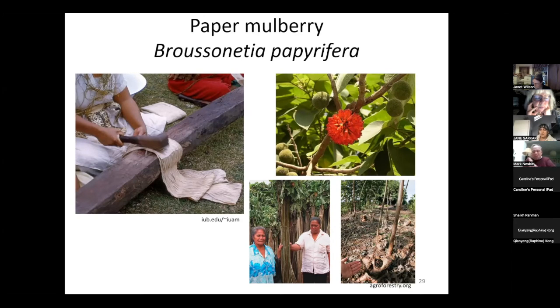And there are a number of plants in the mulberry family, breadfruit, for example, fig, and paper mulberry, a cousin of the mulberry tree, where the inner bark, the bast fibres, are strong enough and interlocked in the right way that they can be beaten into bark cloth. And you can see that process in the photograph here.